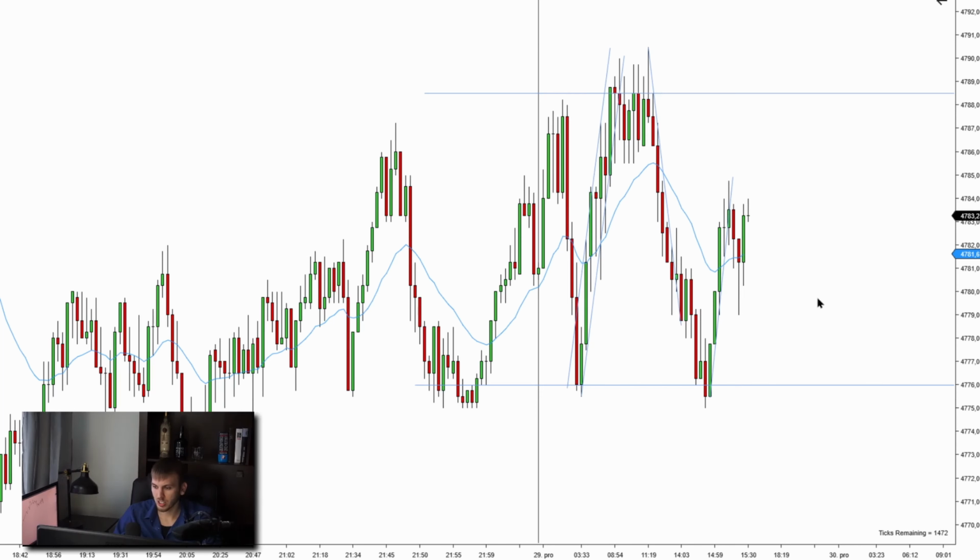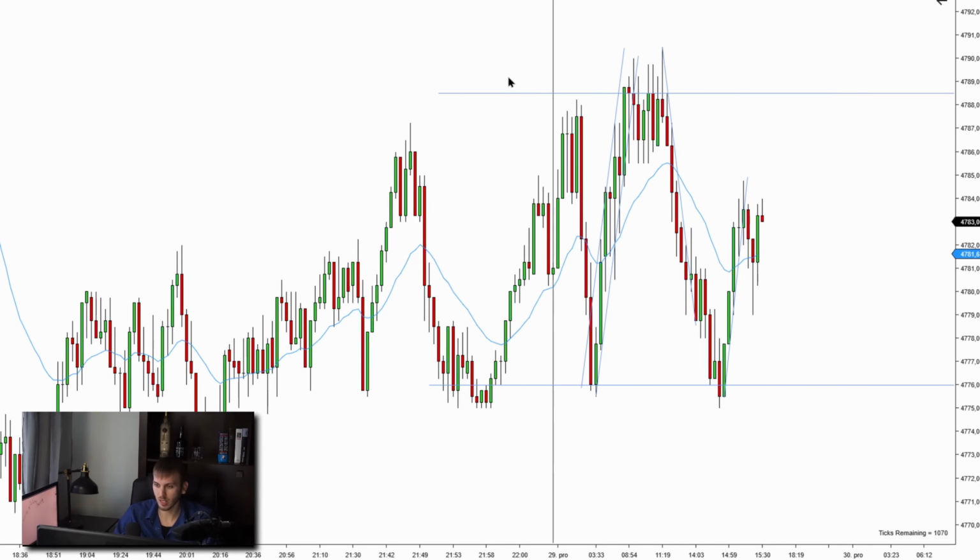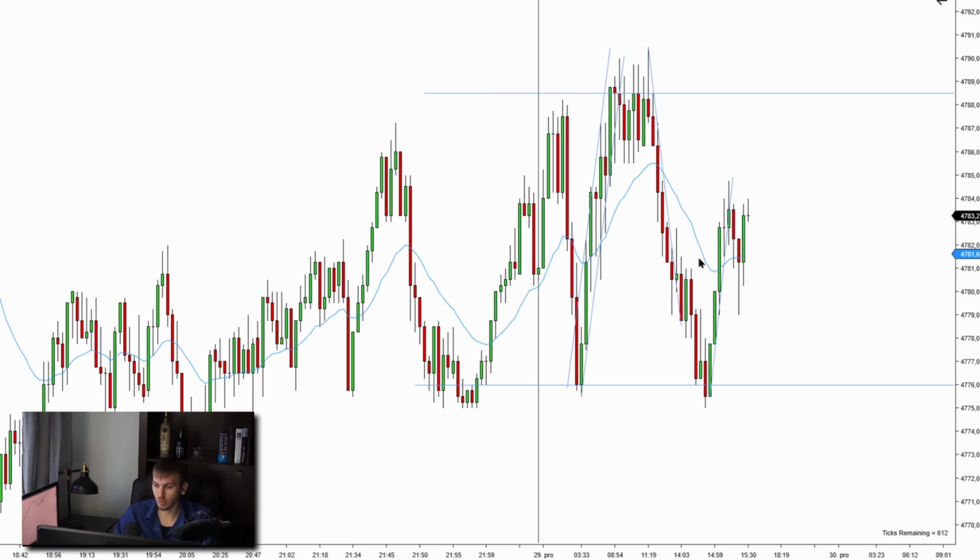The stock market has just opened, 15:30 my time in Europe, and price is pushing higher off of these lows. You guys can see that I have the key levels marked, I have the resistance, I have the support. The downtrend played out with the break at a new extreme, which tells me that the sellers are no longer in control, and I have a full effect bullish uptrend working higher.